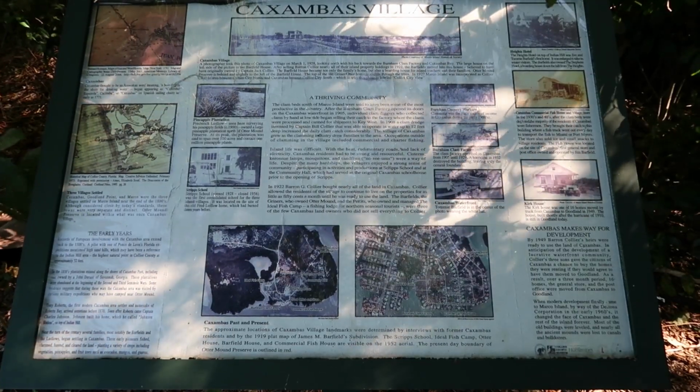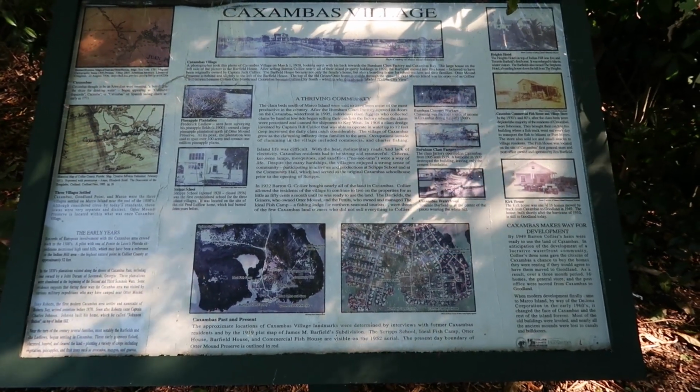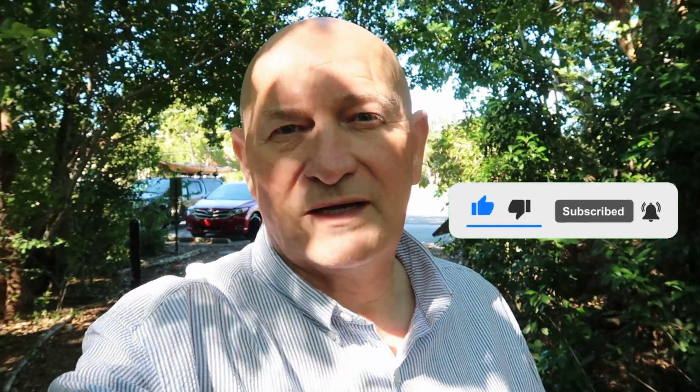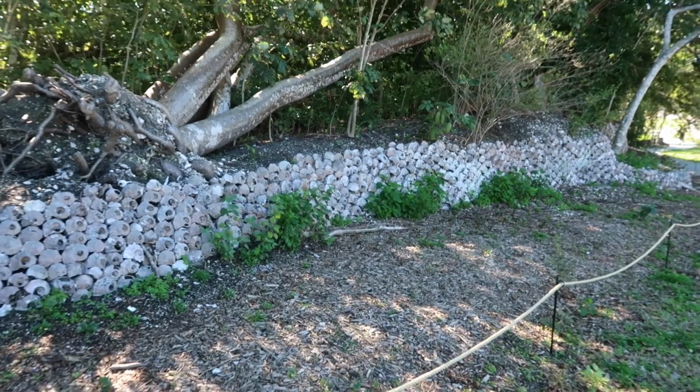Here's the story of Otter Mound. It used to be where the early residents of Caxambas Village lived, and most of them were involved in the clamming industry here. But first, I want to show you something. Have you ever seen a wall made out of human skulls? Look at this. Isn't it amazing? Of course, I'm kidding you. They're not human skulls. These are whelk shells.